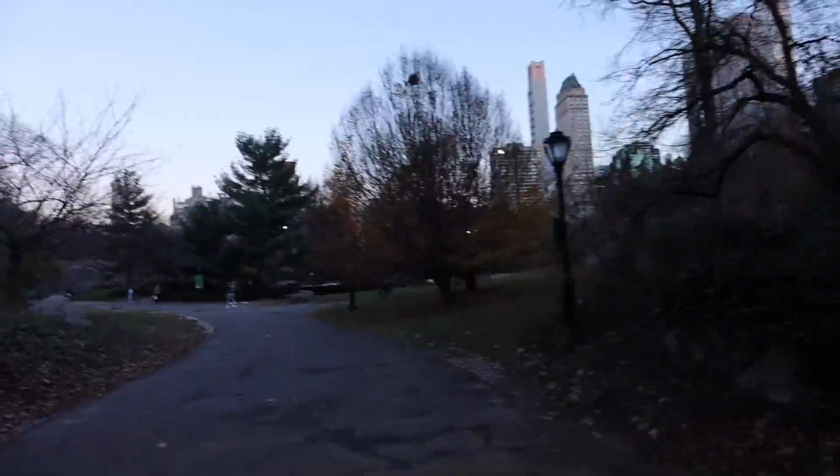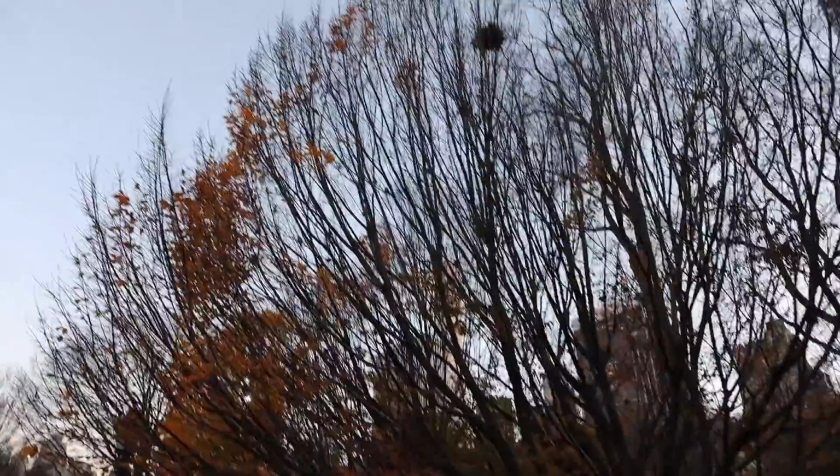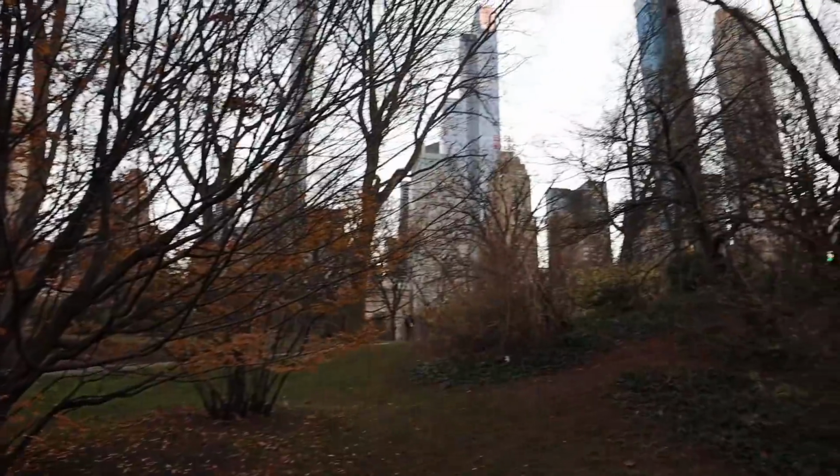Oh, I think I know what they are. It's like a tree full of birds. Whoa, that's so cool. And they have like a little nest up there. Look, me with my new zoom in feature. That's so cool. Look at that shot.